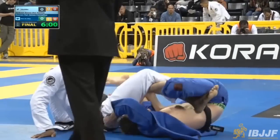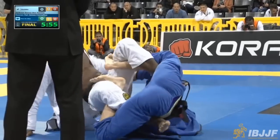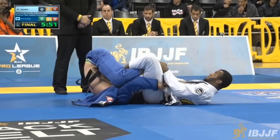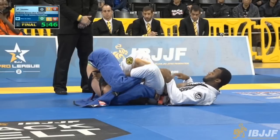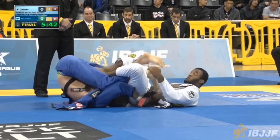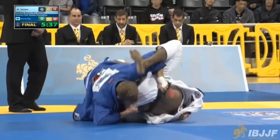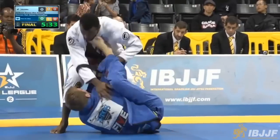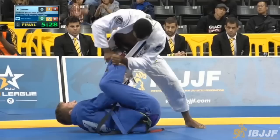So crafty, so spin underneath here. He's got calf slicer, and if you have double calf slicers. Now, the problem for Souza is if he pulls one of those legs out, he's going to expose his back. So, tough choice. Yeah. There it goes. So he's freed the legs, but here comes the back take. So nicely recovered, though. Mm-hmm. So athletic. Yeah.